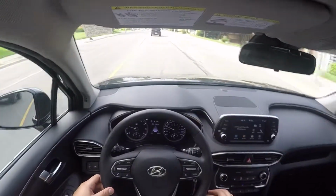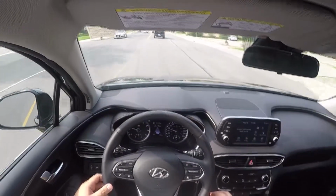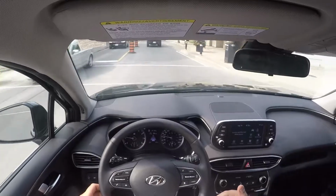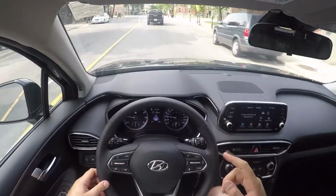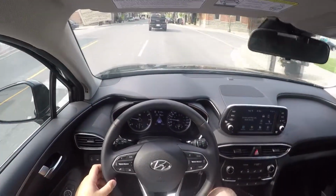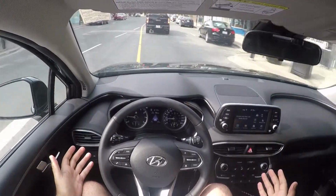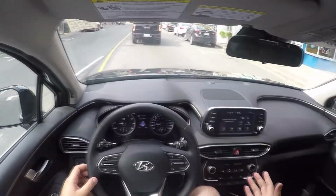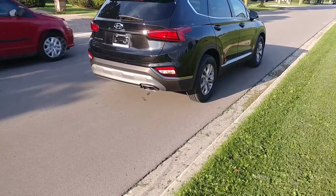So we're coming up to some construction here. I think everyone's gonna slow down. Let's see what the car does. I can feel it slowing down more. We're coming up to a red light. This truck's gonna come to a stop now. Again, I haven't touched the gas or brake this entire time. That's it. It's stopping. It's stopping with plenty of distance in front of me.